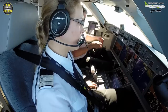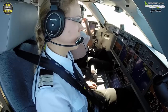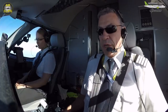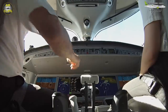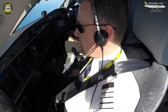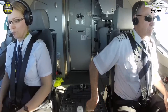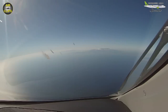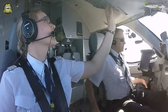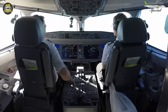Air Baltic 7747, any speed restriction below flight level 100? Affirmative, ma'am. 240 knots. Keeping 240 below flight level 100, Air Baltic 7747. 240 below 100? Yep. Okay. Pre-selected flight level change. Checked. V-path, and that is checked. And 10,000, lights and belts. Lights on, belts on. That's great. I'll pre-select 220. Checked.